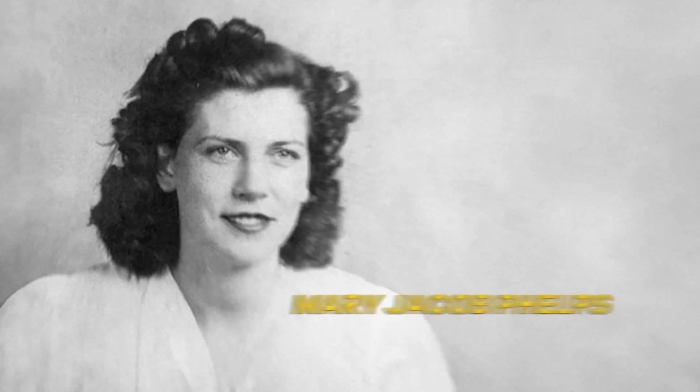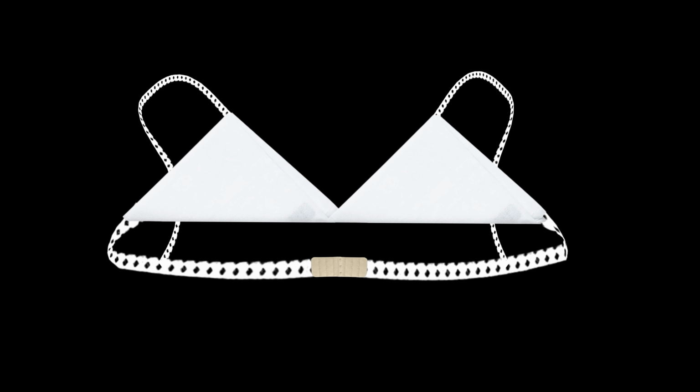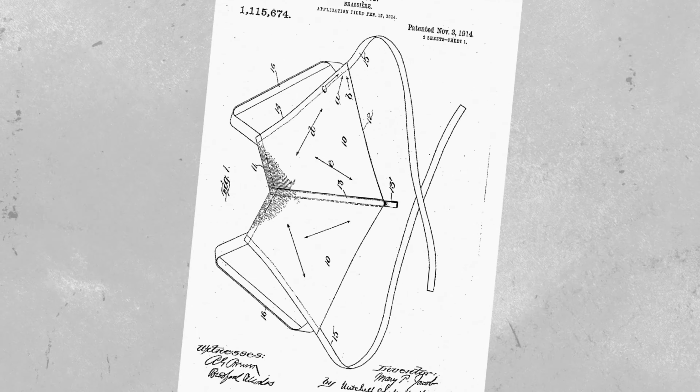The modern concept of the bra is not that old. This is Mary Jacob Phelps, the creator of the first ever modern bra. She called her domestic help and asked for 2 handkerchiefs, some cord and pink ribbon. By stringing them all together, she created the first ever modern bra. This was nothing short of revolutionary. And on November 3rd, 1914, she patented the first bra.